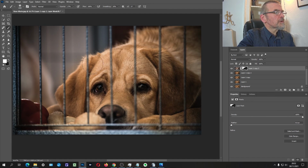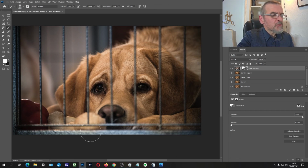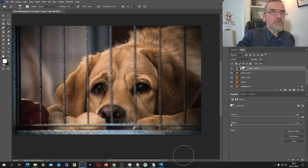So I think at this point what it does is, because the metal's getting a little bit bluish, and this background's getting a little bit bluish, it creates a contrast between the warm browns of the puppy and the background as well, slightly cooler surroundings, which again emphasizes a case of the warm puppy stuck in a slightly cooler environment. So this is the way you can play with it.